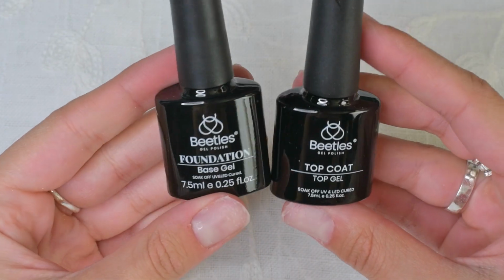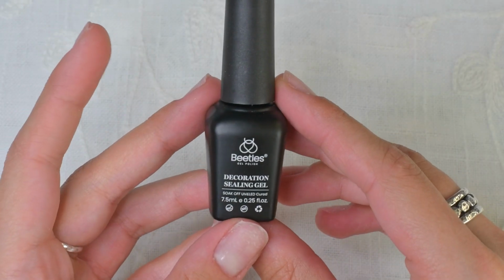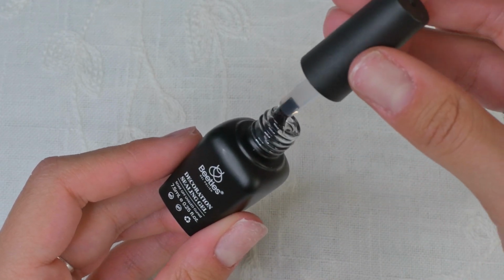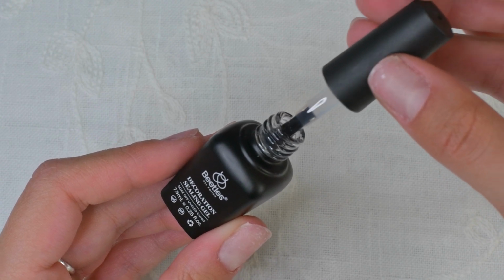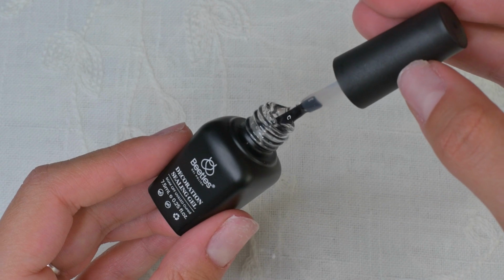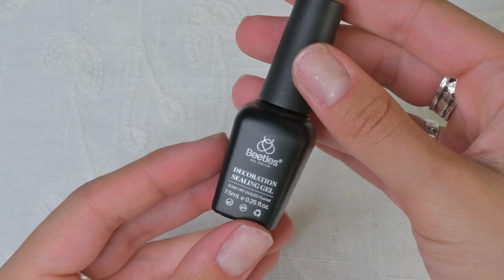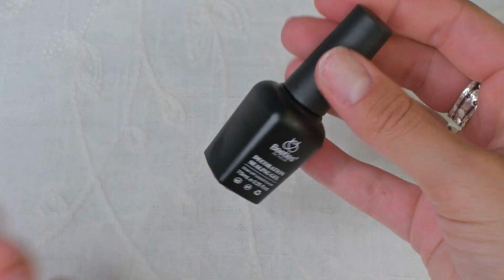It also comes with your top gel and your base gel. This, which is called a decoration sealing gel, I've never seen anything like that before. Oh, but it's super thick. So I'm assuming that this is kind of just like a builder gel, so that if you want to put glitters on top of the gel extensions, you could put this over it and it would kind of encapsulate them. So basically I would just say this is like a builder gel or a hard gel to encapsulate the glitters and such.